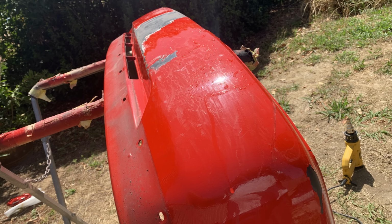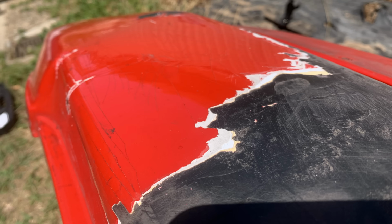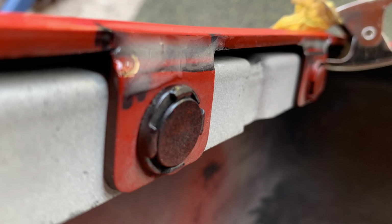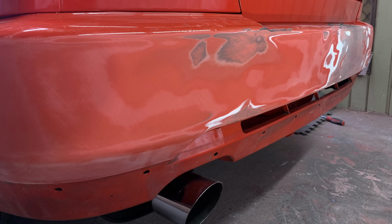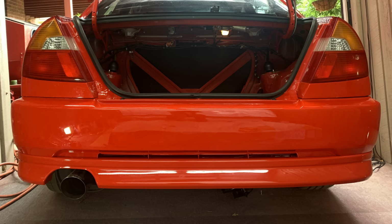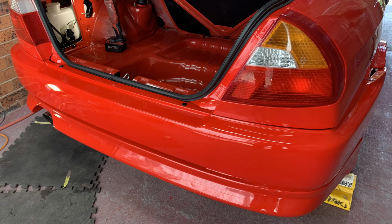I waited for a very hot day so the sun could warm up the bar evenly, and with the help of my heat gun, I massaged the bar back into shape. I used adhesion promoter and 3M superfast plastic repair to fix the broken tabs or create new ones. I did have to use some plastic bumper bar filler, which is okay to do as it's flexible, unlike regular body filler used on steel panels. And then I installed the brand new rear lip, which also came pre-painted. The rear bar test fit looks good, so now to remove it and continue to sand and polish the rest of the car.